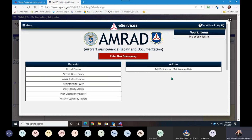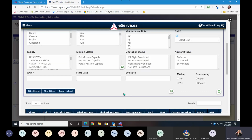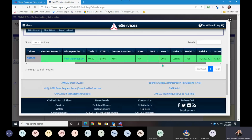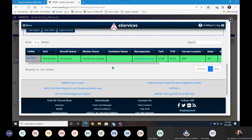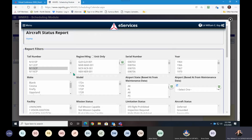have access to this over here on the left. Oh, I'm sorry, on the right. But aircraft status. We'll just grab an airplane and take a look at it. But I don't know that it's going to tell you it's a Cessna 172, but it doesn't tell me if it's G1000. That's a Pacific region airplane, Washington airplane.